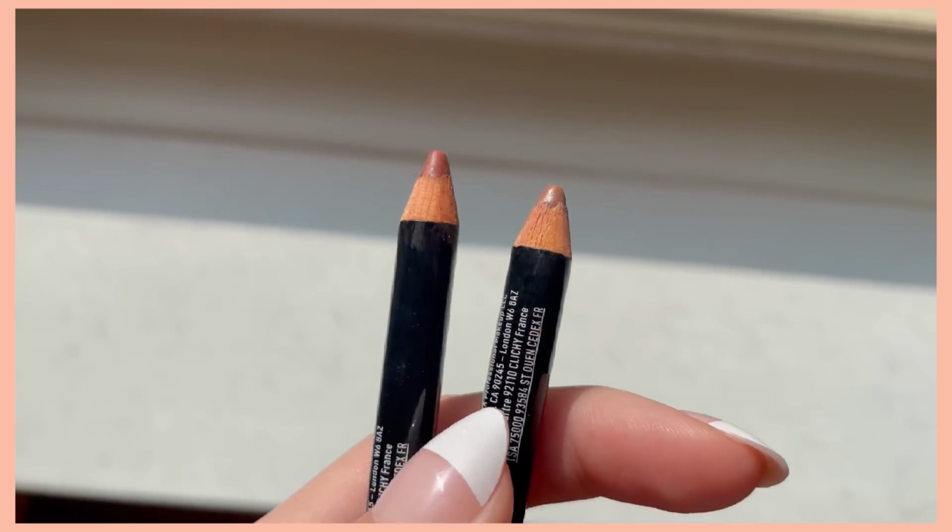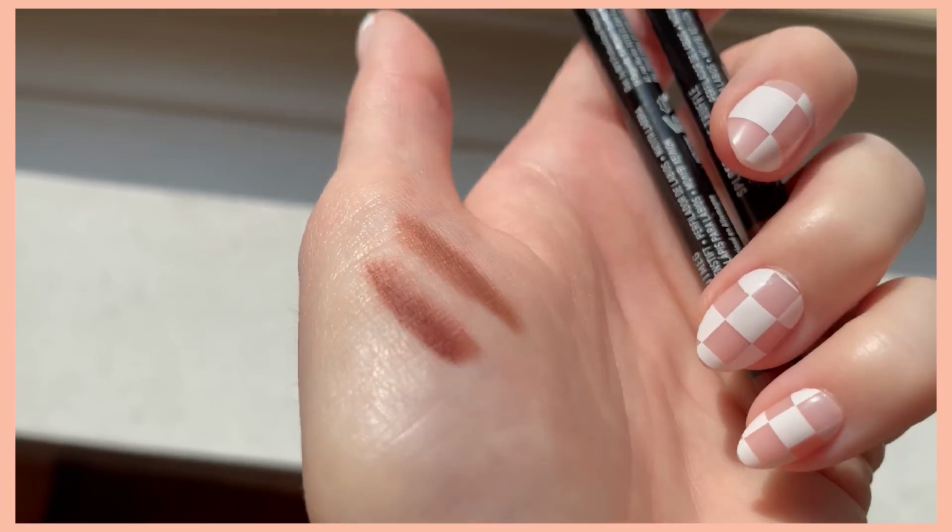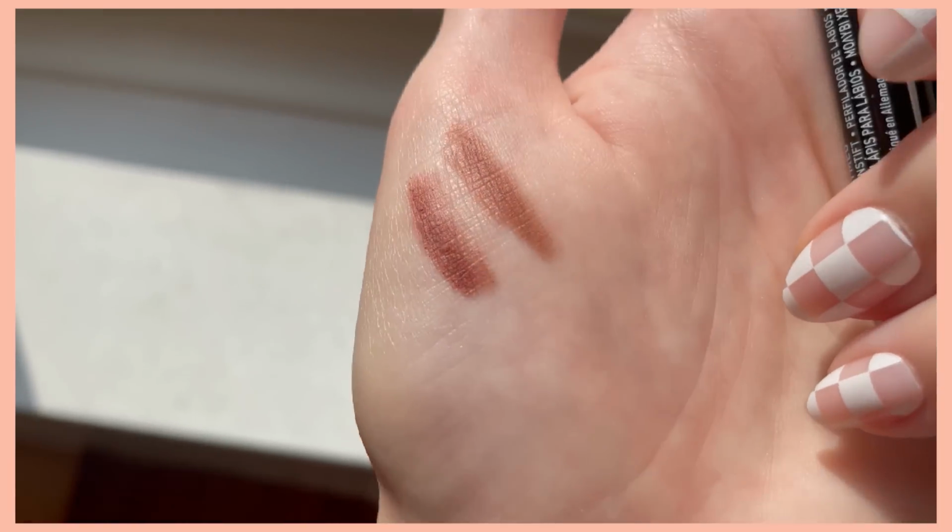And then I have a deeper option, which is Nutmeg. It's kind of a brown. Nutmeg, I don't even wear as much on its own. Again, sometimes I like to layer these. I like to start with a lighter nude and then a deeper nude. But Nutmeg is also really pretty if you want to do a brown lip and put a brown gloss over top. It's gorgeous.